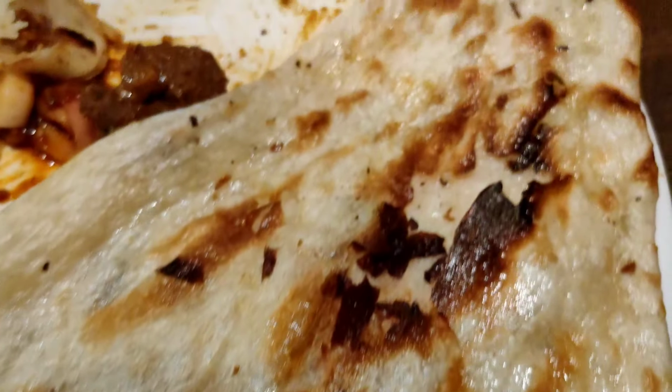Rabbit is a bit hard meat, but the blend of spices and masalas are very tasty. Overall, it's good, but I would like to taste the alfam as well as the other rotis. So I'll finish this first, and then I will start with the next course of food. But it's nice, so far it's good. So on a scale of 1 to 5, I would rate overall around 3.5 to 4. It's tasty.